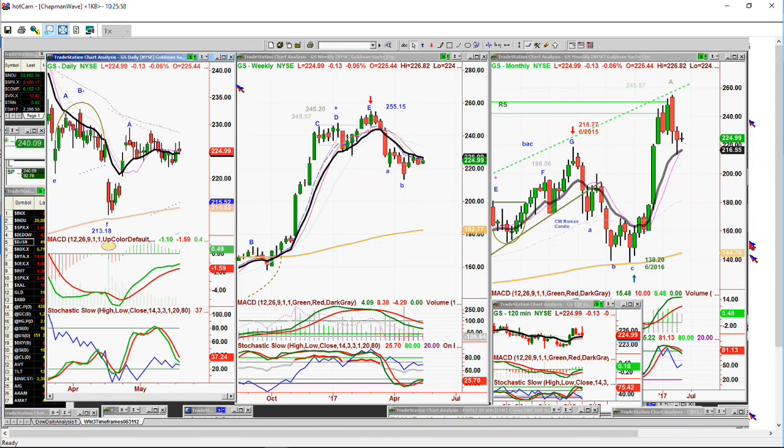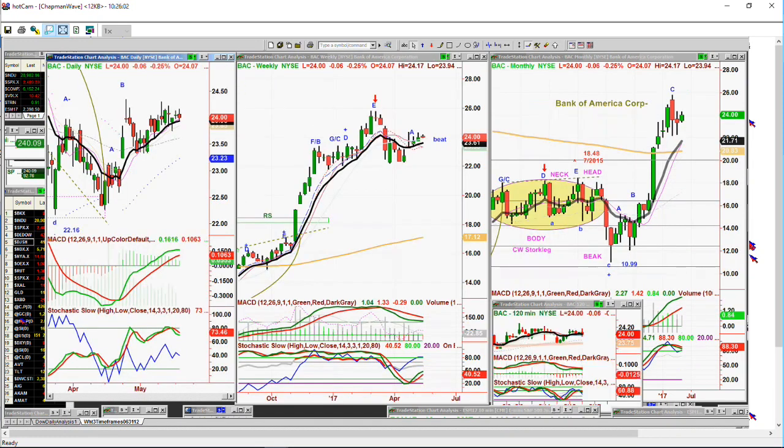But I think it's going to be a bellwether for us when it finally makes a decent low. And Bank of America is higher up, still consolidating at $24. Okay, I think I've covered most of what I wanted to do.